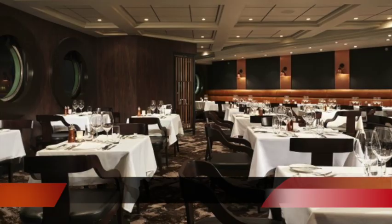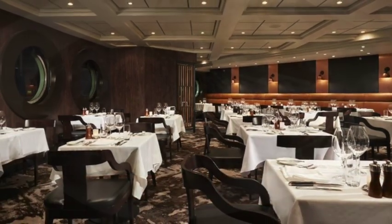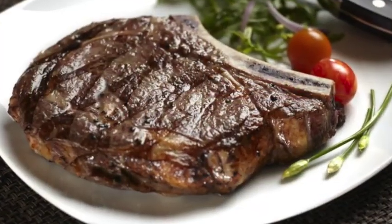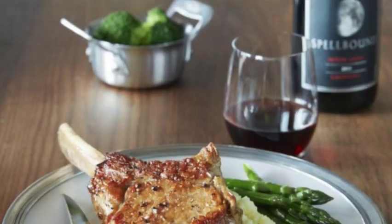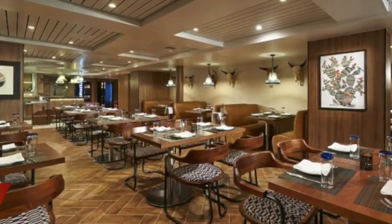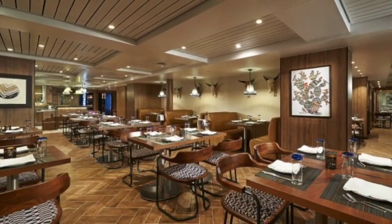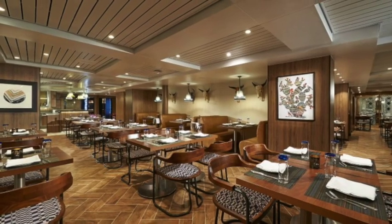Now let's start with the food. Cagney's Steakhouse, an American-style steakhouse with delicious food like the ribeye or veal. Plenty of awesome, delicious options in an elegant setting. Los Lobos is a new addition, a new specialty restaurant that serves Mexican food. Los Lobos. You're going to want to check that out.